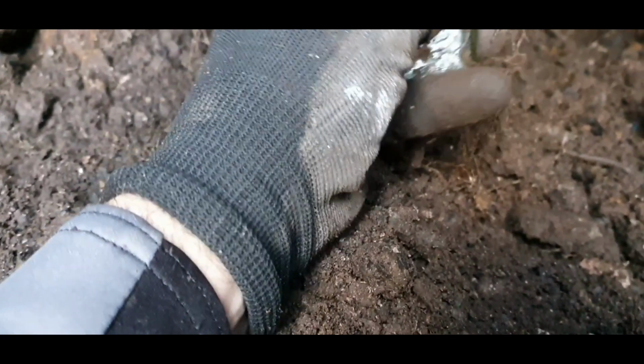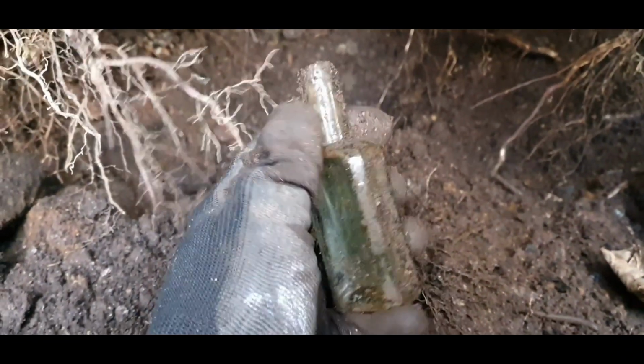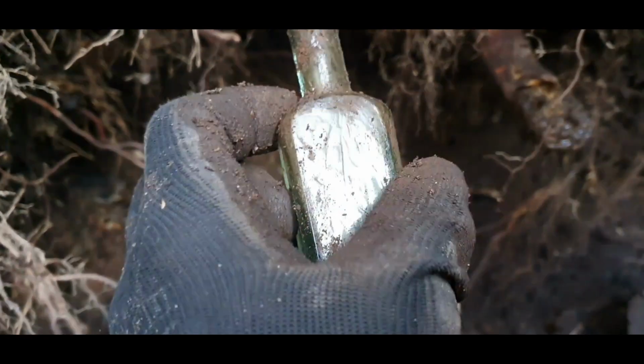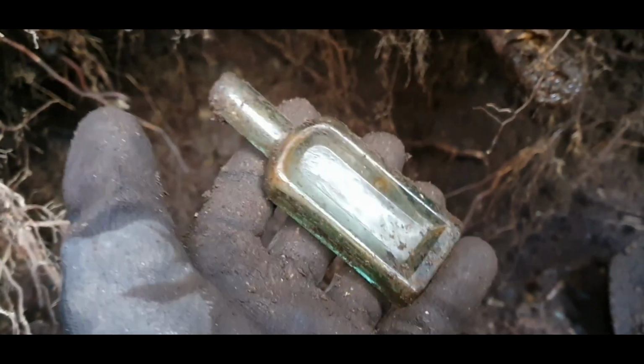Right, another little bottle's just shown its end. As I was digging, I did hit it with my spade quite hard, but tough little bottles, these. Little shear lip. I do like these, they're quite cool. Some of them have some really nice bubbles in them. Excellent, nice Victorian shear lip.